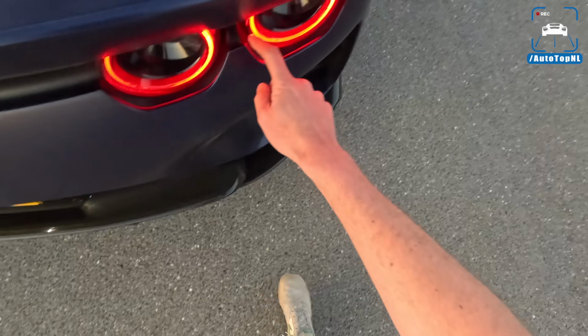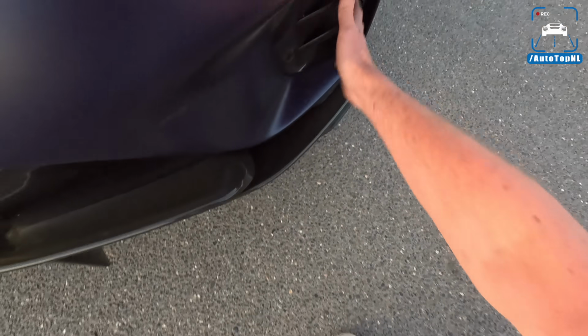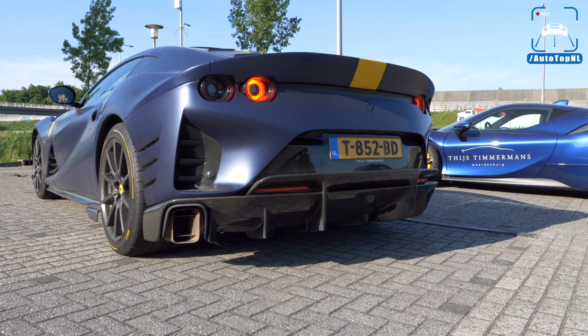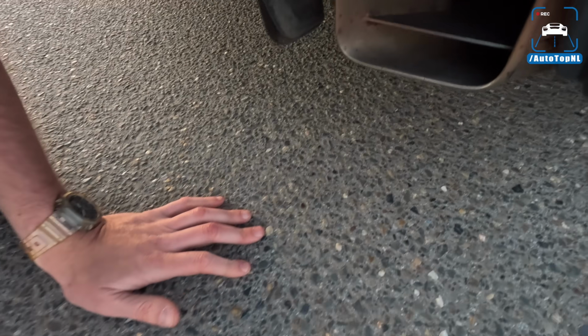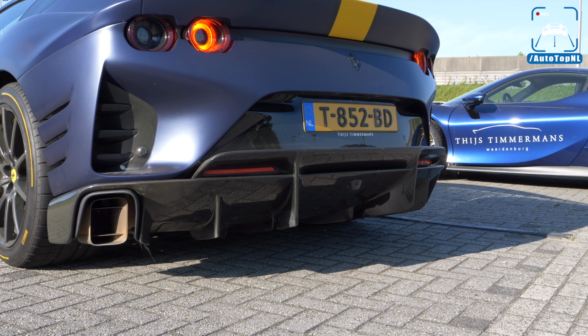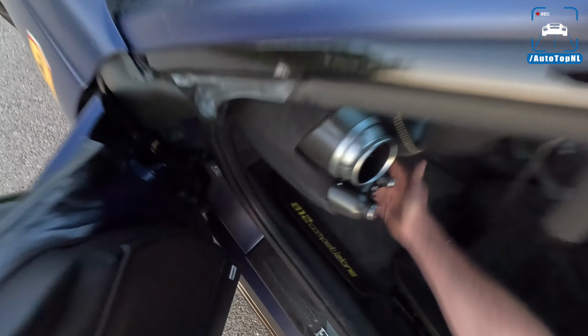You've got a bit of an extended body in general, which is super cool, and then you can see the air vents there. Big carbon diffuser, massive exhaust exit right there, which is just ridiculous. It's like a race car from hell. Super cool. You still have a boot, which is also very nice. And then let's take a look at the engine.